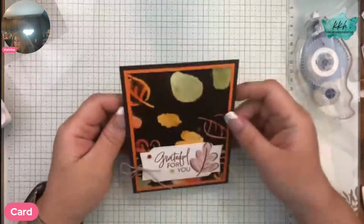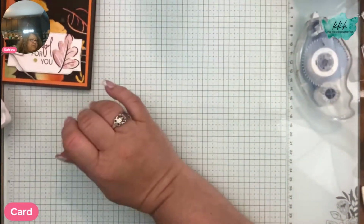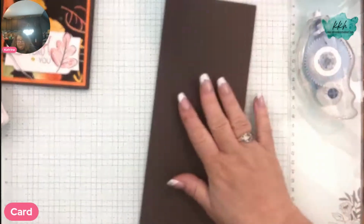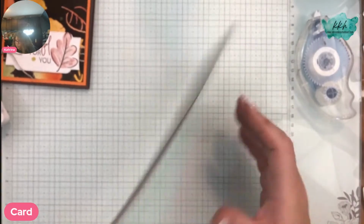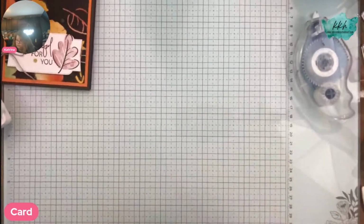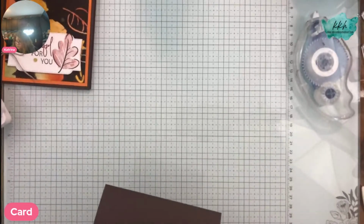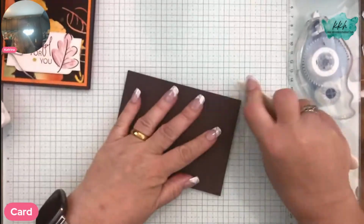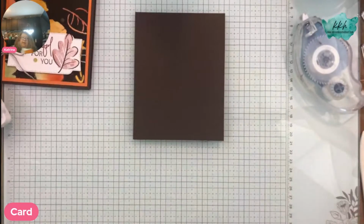And we're going to bring in, okay, we have early espresso for our card base. It's 11 by 4 1/4, and it's scored at 5 1/2. So we're going to go ahead and fold on that score line. Make sure everything's all lined up. Like so.